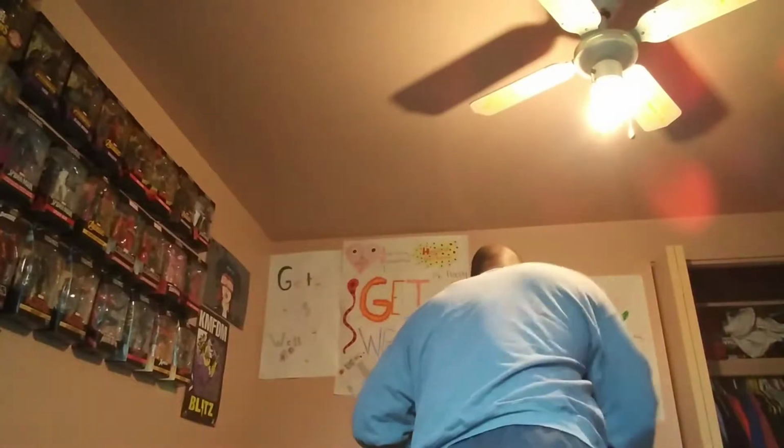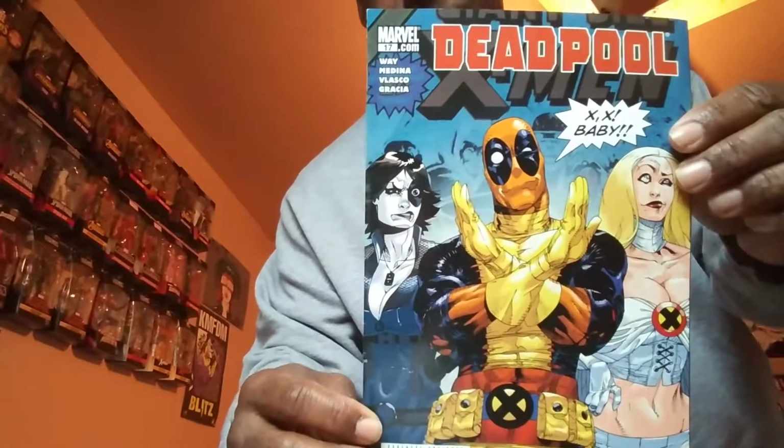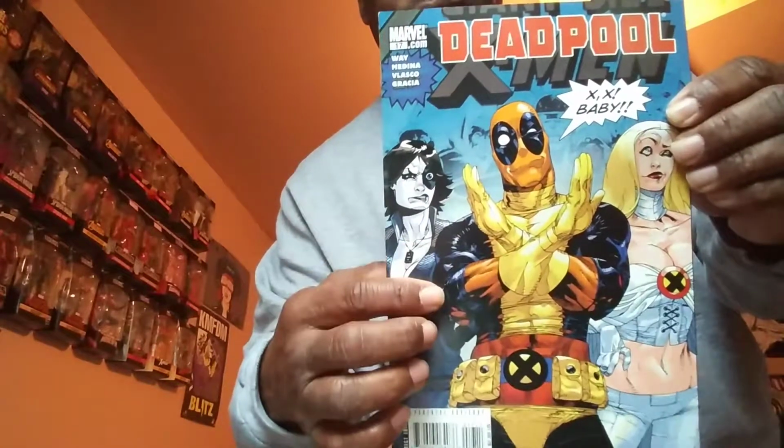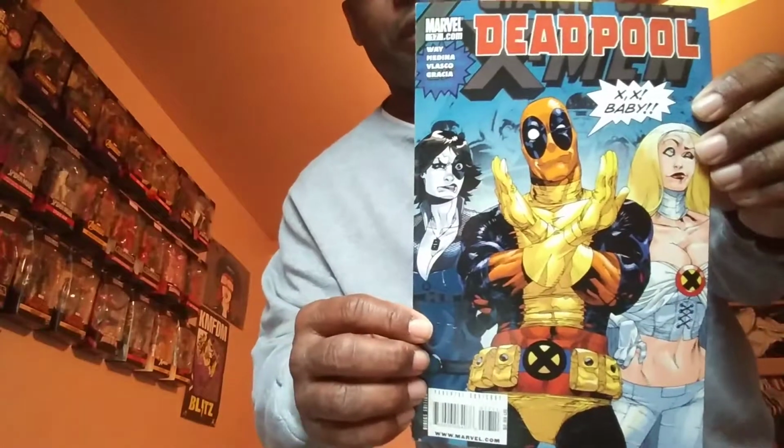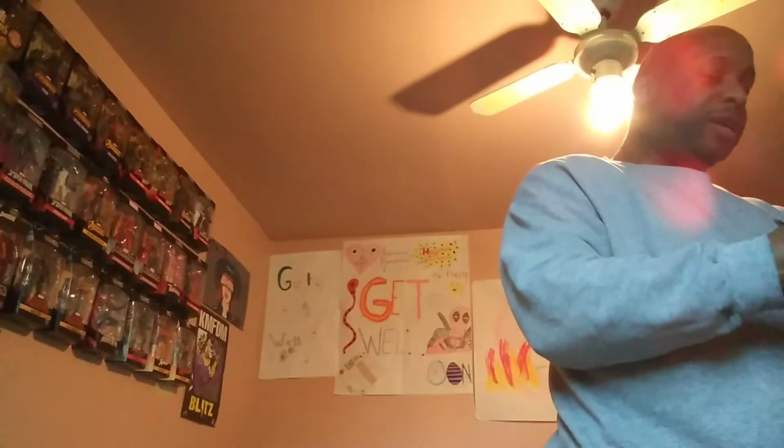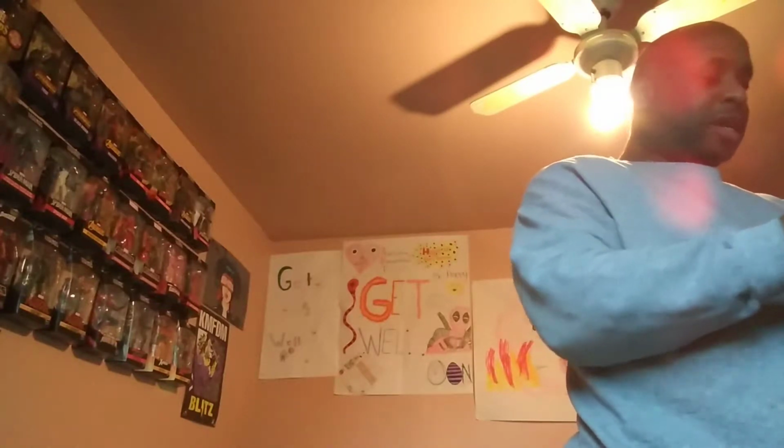There's some other things I found. I was looking for this recently. This Deadpool right here, because it's hilariously funny. This is one of his stories where he tried to become an X-Man. And the cover was just so hilariously funny. I bought it for the cover, even though the story's kind of weird.